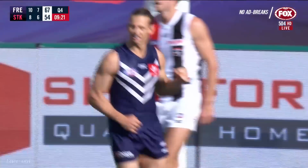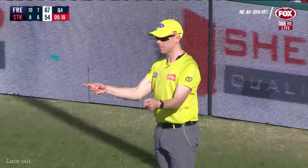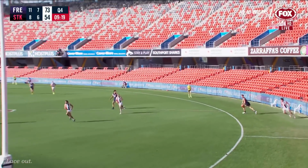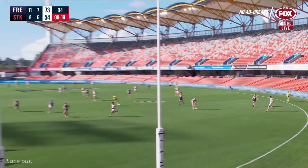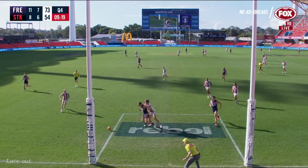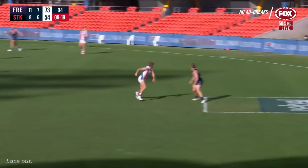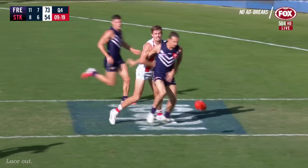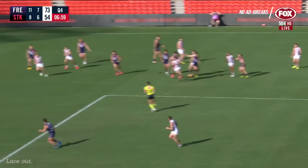The Dockers have kicked the last 8 goals of this match. It was over, and yet they have just turned this around. I mean, it is totally compounded by the fact that they're down on the interchange bench. Now, I know it's shorter games, Jono, but they have just not shown any sense of fatigue whatsoever. He's working hard at ground level there.